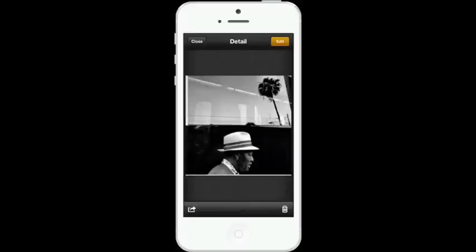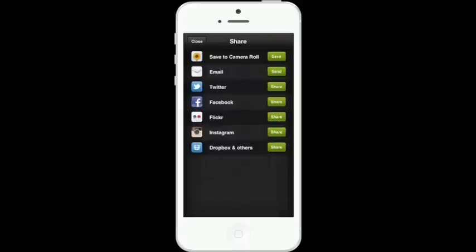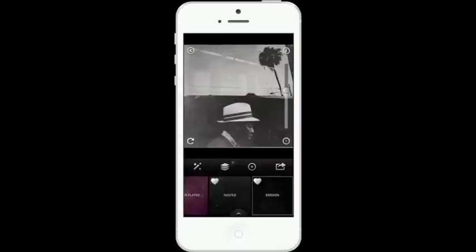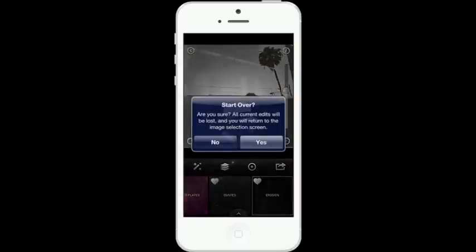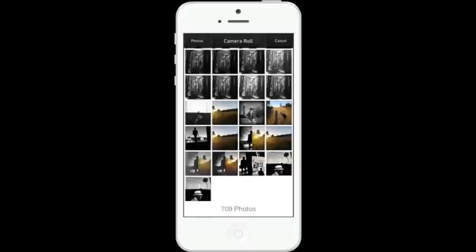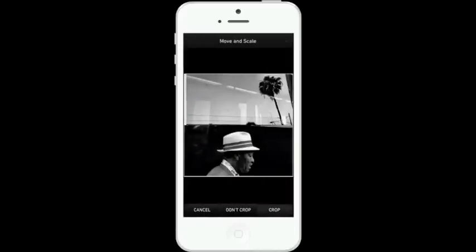And I might do this with different apps, 3, 4, 5, maybe 6 times, maybe once, maybe twice. And once we're done there, I'm going to open up another new and recent app. If you haven't checked it out, you should. That's called Mextures. I'm going to start over, and we'll get the last one we saved, which is right here. And we'll crop this one.